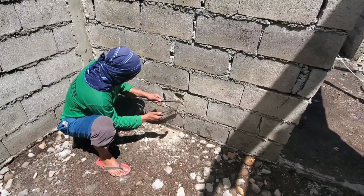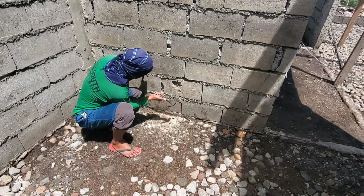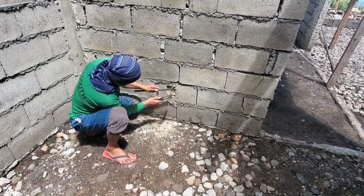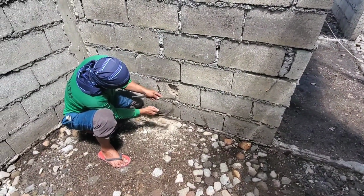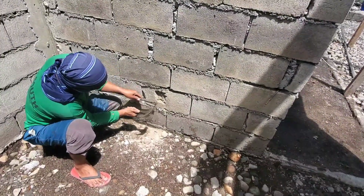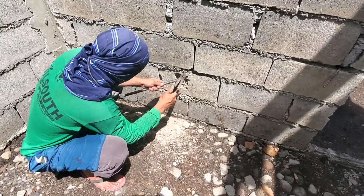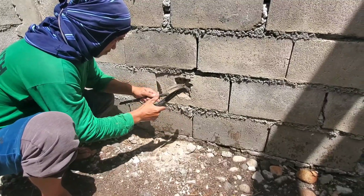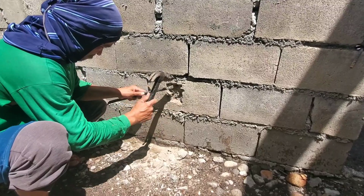So Philippine construction is very much different from the West. It just is, and there's just one item that I just can't wrap my head around. So I'm okay with the hollow block construction and all the different ways they build, but I just can't wrap my head around this. But it is what it is.